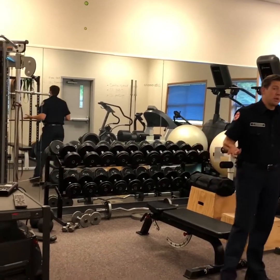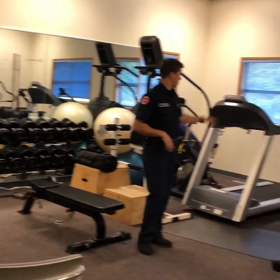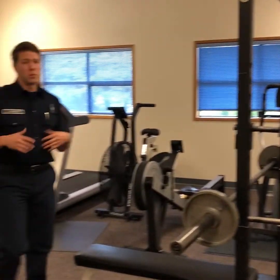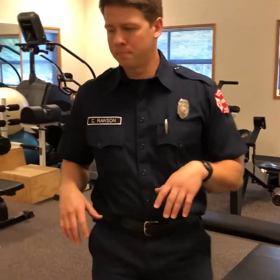There's some stuff that might be at your parents' house or a friend's house. We have a treadmill so we can go run. Different things like that. There's a ton of stuff in here, and we use it almost every day if we have the time.